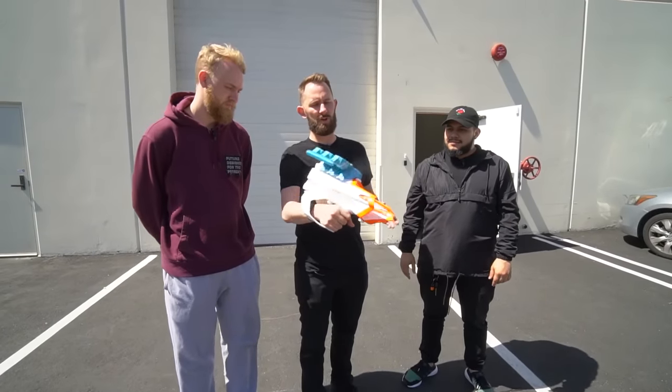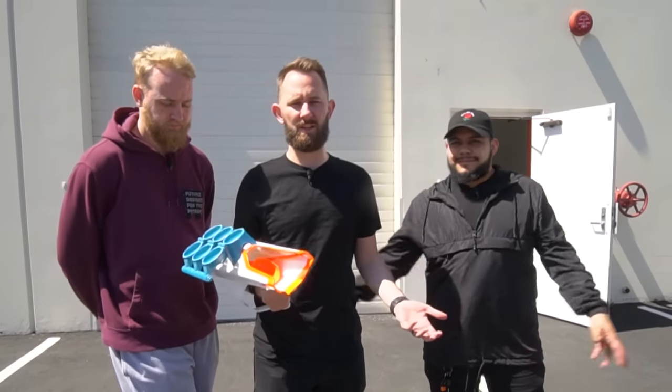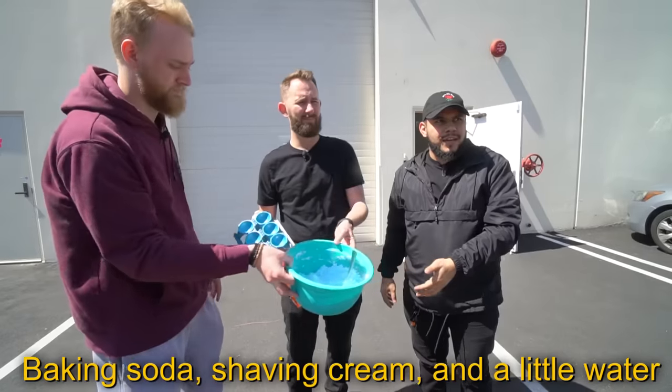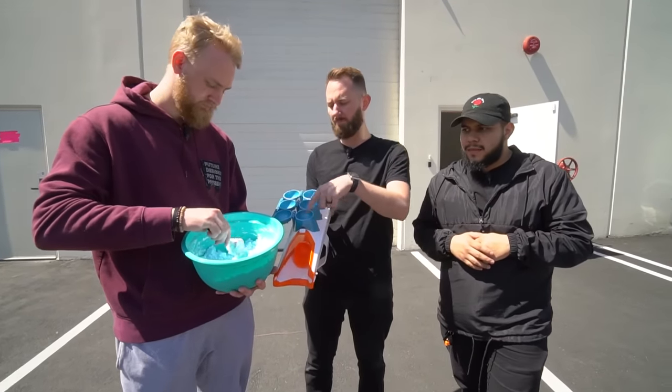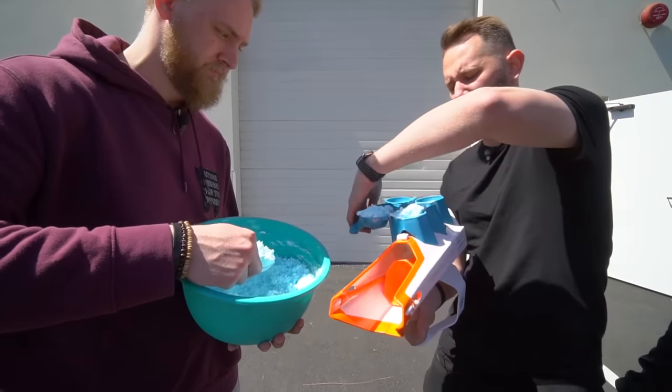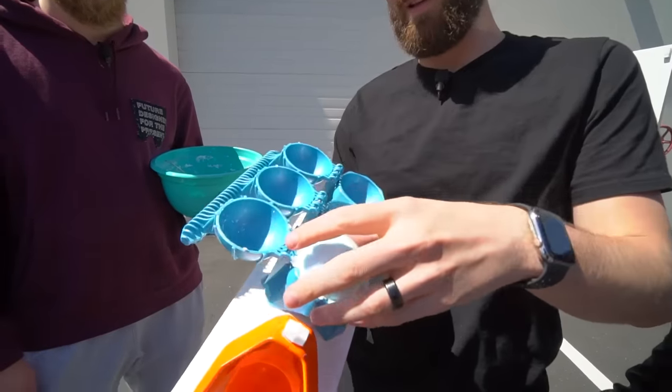So we got the snowball launcher here. Naturally, it's LA. We don't have a lot of snow. So Ashley has prepared some baking powder and shaving cream, right? It creates fake snow. So put some in both of these things for me, Tanner. No, come on, you can do better than that, dog. Now, if I just do this quickly. Oh, wow. Ice cream cone.